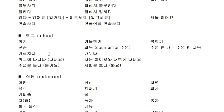가르치다. 그럼 누가 가르쳐요? Who does this action? 선생님이에요. 선생님이 가르치세요. To teach. 가르쳐요. So the 어요, 아요 form is 가르쳐요. 배우다, to learn. What's the 어요, 아요 form? 배워요.